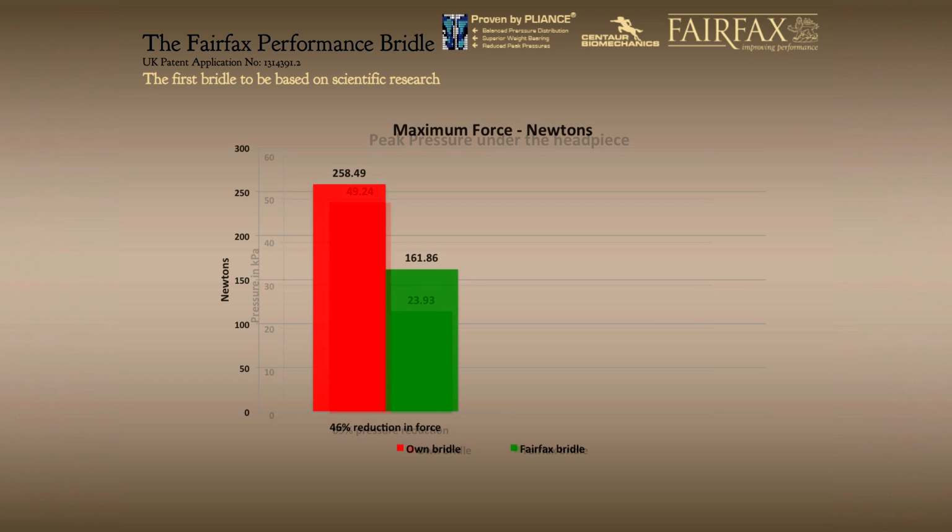This shows the maximum force. Again, you can see the reduction. There was roughly a 46% reduction in force with the Fairfax bridle compared to their own bridle. So again, 28 horses, firstly ridden in their own bridle, then ridden in the Fairfax bridle.